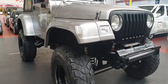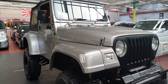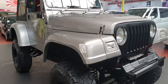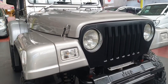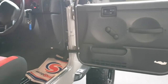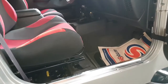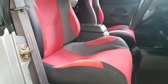It is going to be MOT'd and fully registered with DVLA, so there is no extra cost for that one. All documents with logbook will be provided. It has excellent bodywork, beautiful chassis, and the interior is good as well. Proper nice sports one, sporty.